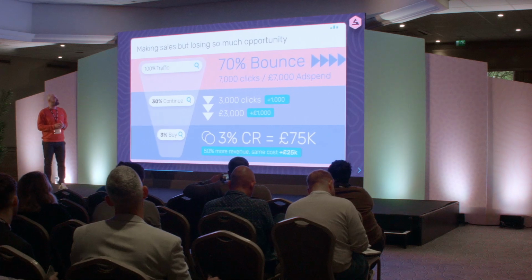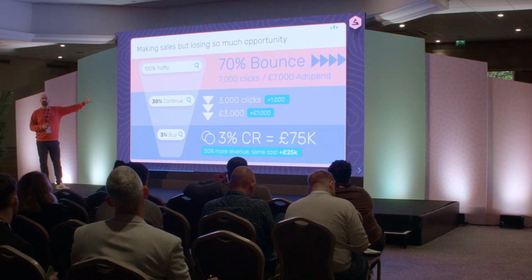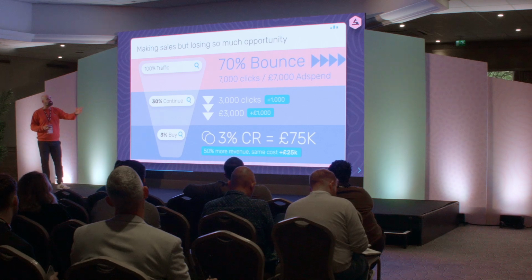So this is why. If we're taking that 100%, even a small change, so moving it from 80 to 70% can drive huge changes. Because now we've got £7,000 out of the £8,000 immediately bouncing back to Google, a further 1,000 clicks moving down, so now we've got 3,000 moving down. And this has driven up the conversion rate from 2% to 3%, and we've added an additional 25,000 of revenue, or a ROAS of 7.5.